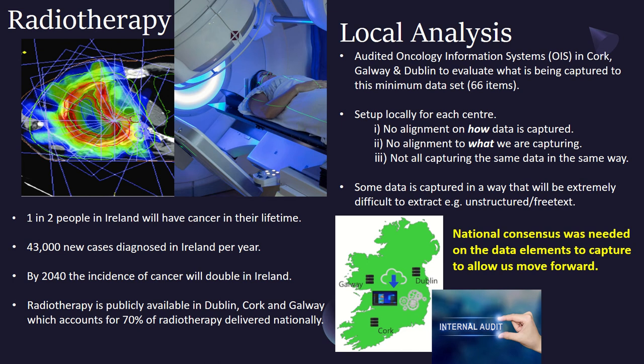Radiotherapy is one of the main treatment modalities used in modern cancer therapeutics. Approximately 60% of patients require radiotherapy at some point during their cancer journey. In Ireland, an average of 43,000 new cases of cancer are diagnosed each year, and it is estimated that we will see a doubling in the incidence of cancer by 2040.